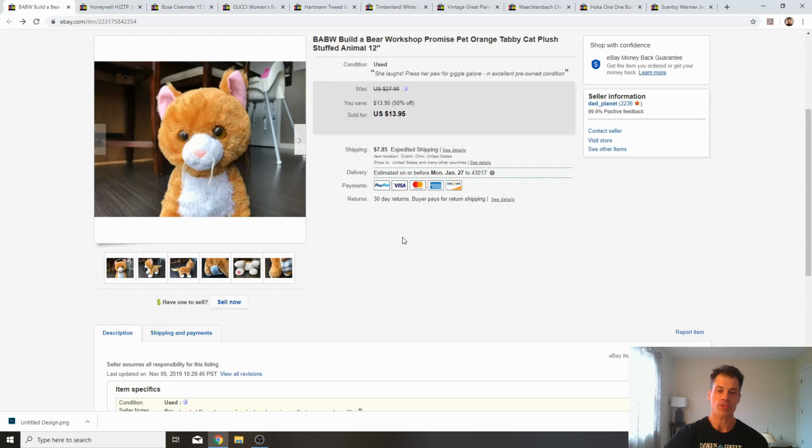But these are sales from the first week in January, and the first one here, so it's not exciting, right? $13.95, and I'll do the calculations on what the buyer was all in on after shipping and tax. But when you're in the thrift store, or in this case, my older daughter found this at a church yard sale, so we only paid 50 cents. But if you're at a thrift store, at Goodwill, always look up the Build-A-Bears. This particular orange cat, I believe we had sold before, so I knew ahead of time that when she grabbed it, it had resale value and we could make easy money off of this.